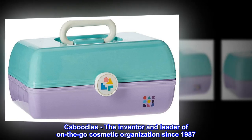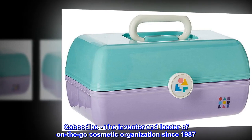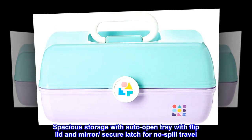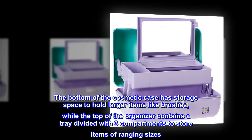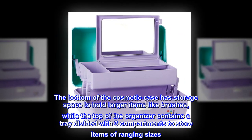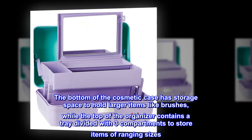Caboodles, the inventor and leader of on-the-go cosmetic organization since 1987. Spacious storage with auto-open tray with flip lid and mirror, secure latch for no spill travel. The bottom of the cosmetic case has storage space to hold larger items like brushes, while the top of the organizer contains a tray divided with three compartments to store items of ranging sizes.